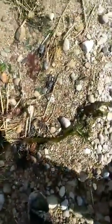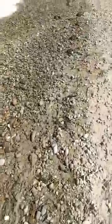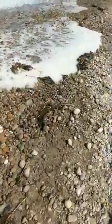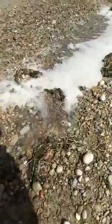Tide is coming in. Here is a good example of one of the bigger algae that we have around here. Kelp. Not a really great piece of kelp, but that is a type of seaweed that most people think about with California, but in fact it likes to grow in cold, well-oxygenated water. So that's why it's here, especially on the Cape Cod Bay side.